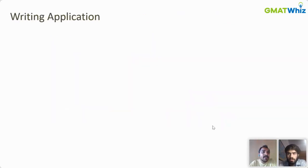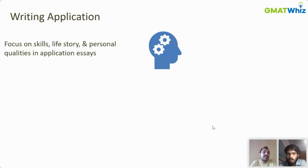Moving on. Now comes the trickiest part. That is writing an application, and people are really scared by that. People have a lot of myths around this, so let's talk about this. Your application, your statement of purpose, or the answer to your question of why do you want to do this MBA, or why this B school will help you in meeting your career goal, the answer to these questions is not your CV. No.